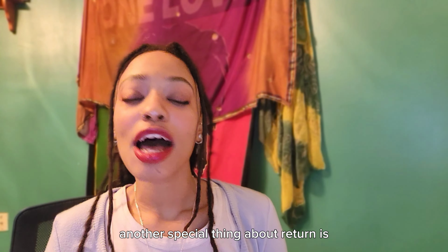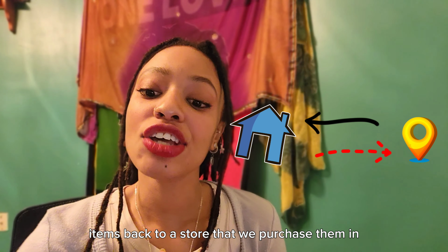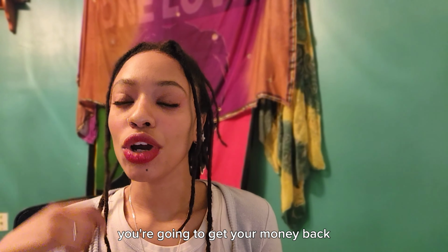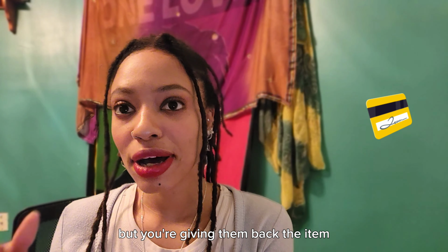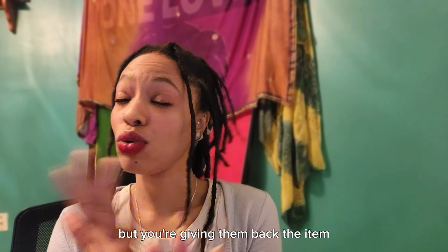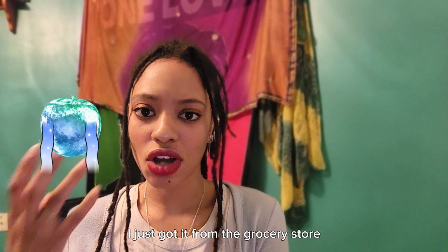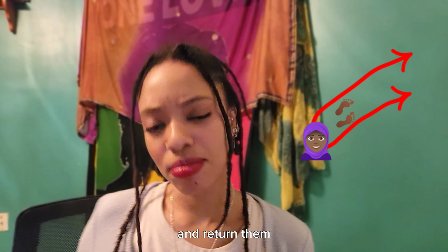Another special thing about return is we use the word returned, which is the past tense of return, but it's also what we say when we want to bring items back to a store that we purchased them in. This would mean you're going to get your money back, or you're going to get maybe some store credit, but you're giving them back the item, whichever option you get in return. You'd say something like, oh, this is rotten. I just got it from the grocery store. I'm going to go back and return them.